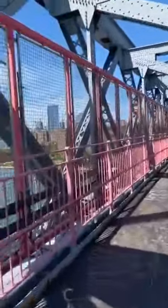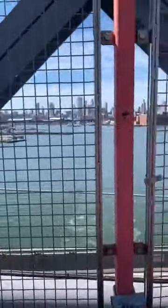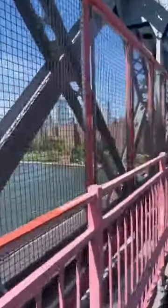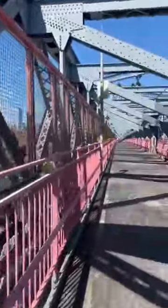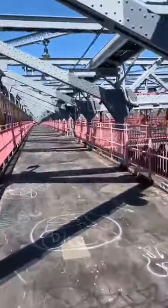So I don't know if you guys can see. Again, this is the East River Park. Yeah, it's pink, you're right. If you like pink, that's the bridge. That's the bridge you should see probably first before all the other bridges. Joking.